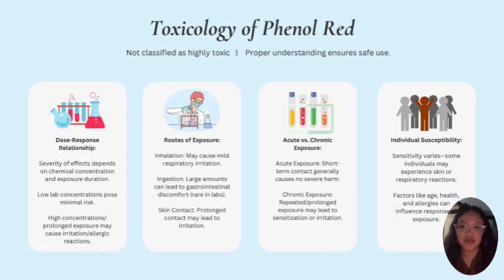Toxicology studies how chemicals affect living organisms and their potential to cause harm. While phenol red is generally not considered highly toxic, it is important to understand some key principles to ensure safe use. Dose-response relationship: this principle means the effect of a chemical depends on the amount and duration of exposure. For phenol red, low concentrations, like those used in labs, pose minimal risk, but higher concentrations or long exposure could increase the chances of irritation or allergic reaction.